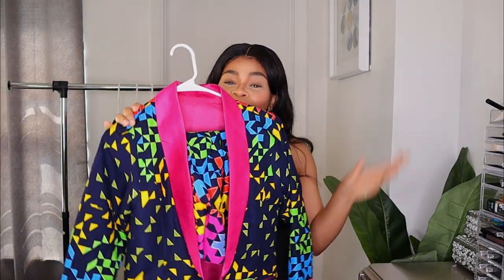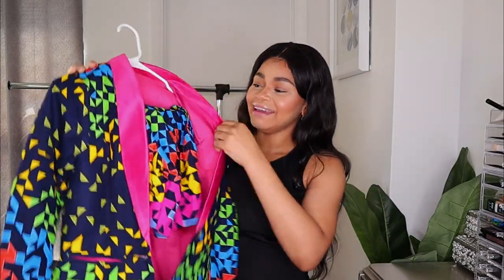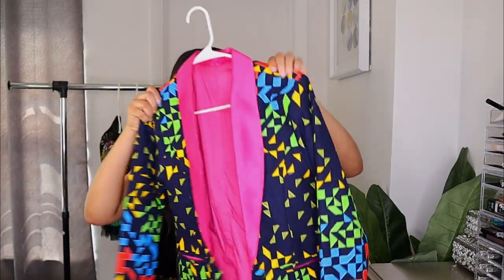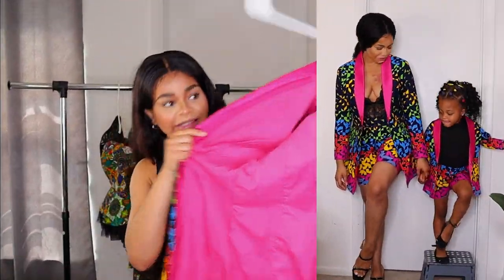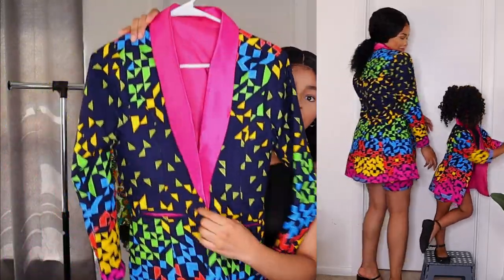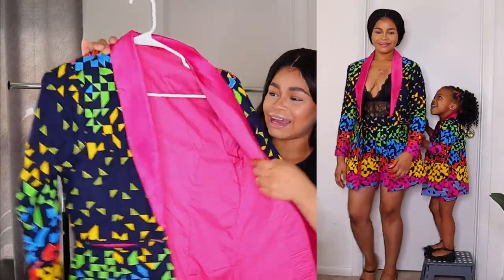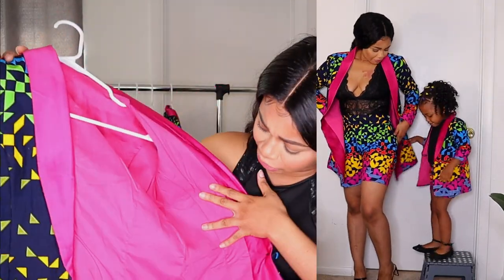The next outfit I'm going to show you guys is this jacket, this very colorful, cute, beautiful, pretty jacket, okay? It came with the pants. I'm going to show the pants later, but this is what the jacket looks like. The inside is pink, like she has this pink material inside. The jacket came with a pocket. It has two side pockets. There's a big button here, so if you want to button it up, you can. If you want to leave it open, you can, because the inside is so clean, guys. See the inside, so clean. The tailoring is so clean, so perfect.